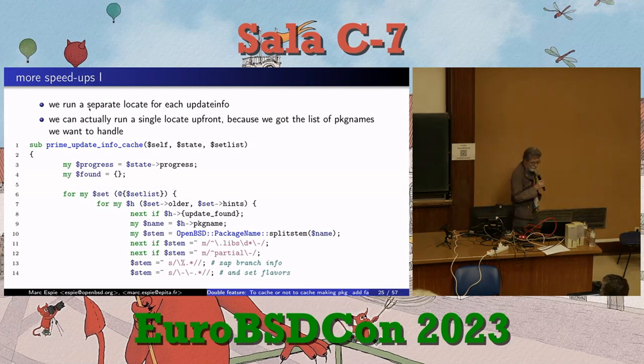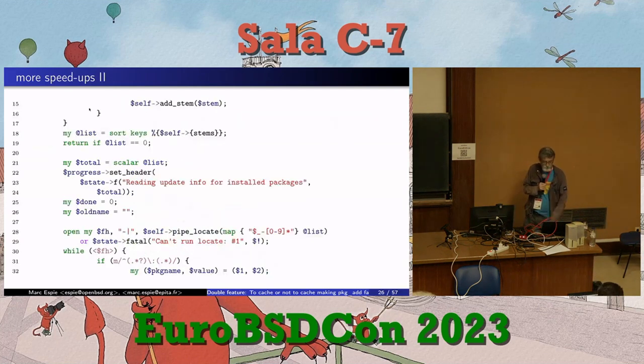So this is the actual code that got put into production with some simplifications. At first, the proof of concept was we would run locate for each updated package. But it turns out that at the start of PackageHead, I get my full list of packages that need updating. That's actually the full set list in line one. And I can look at each set that I need to update. And anything that's either an older package or an indication of stuff that I need to update, see line 7. If I haven't found an update at this point yet, then I just look at the package name and add that to the future run of locate. So line 15 here, I add the stem to the full list.